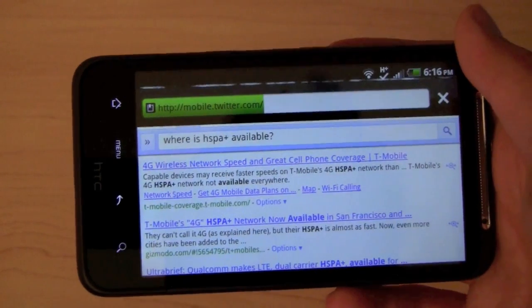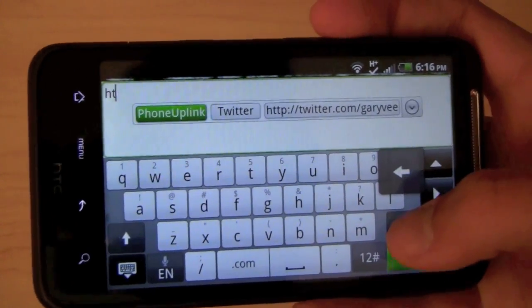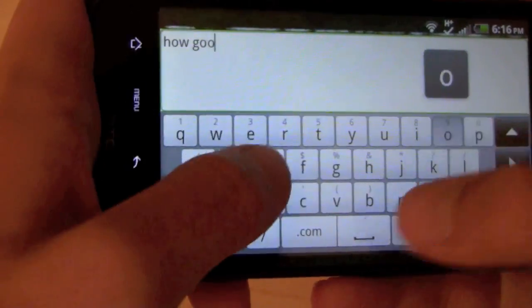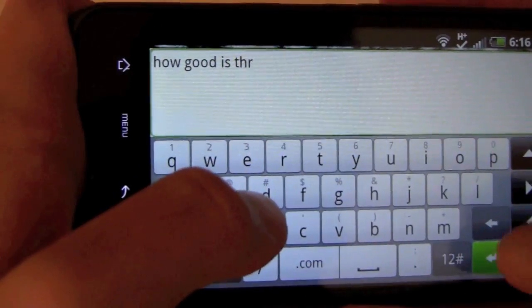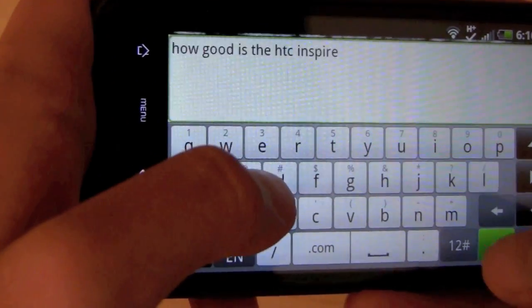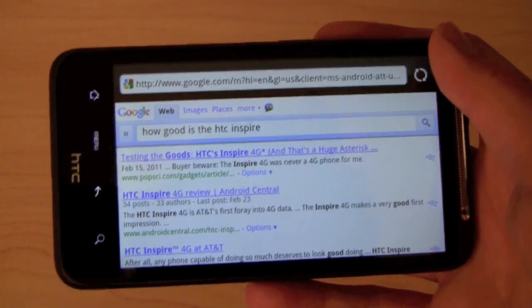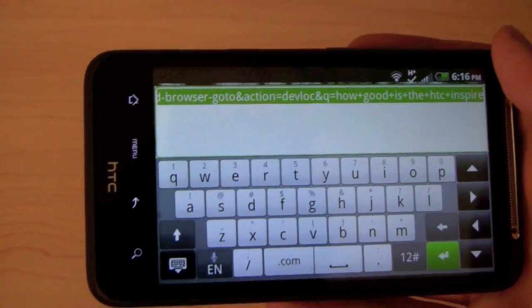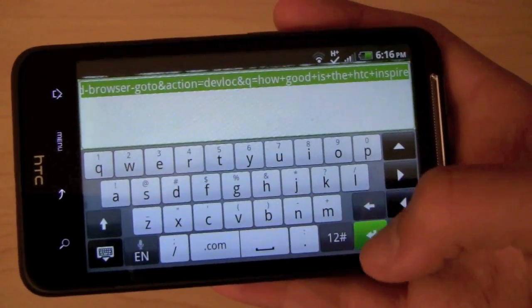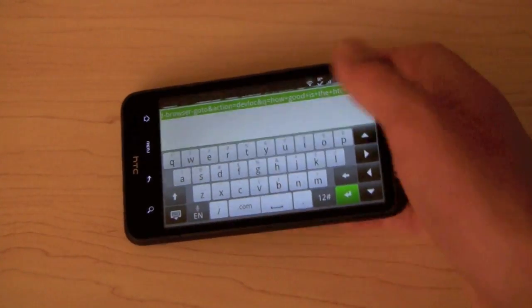I am on Wi-Fi, so we'll talk about HSPA Plus in a little while. Let me do a quick Google search. How good is the HTC Inspire? Well, that's something I still have to get used to. I've only been using it for a few days. But yeah, also a weird thing, it doesn't show up here, but in some Twitter apps, there is no option for here. You have to close the keyboard and click submit on Twitter, things like that. Not a big deal, but that's kind of weird.